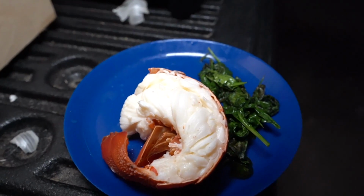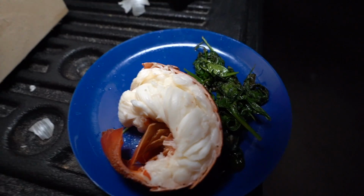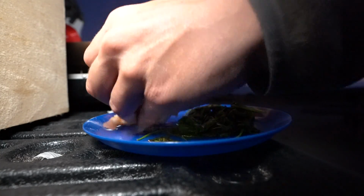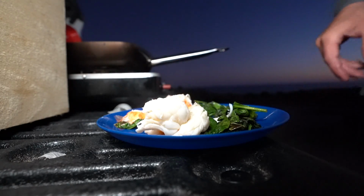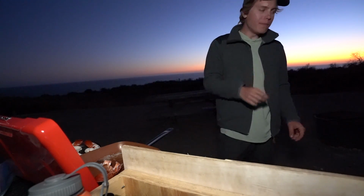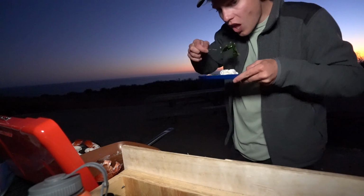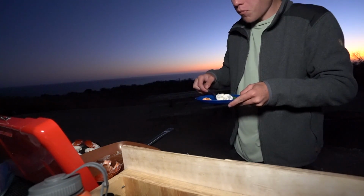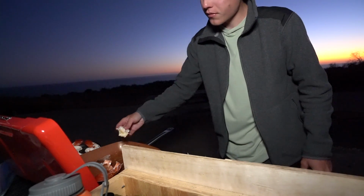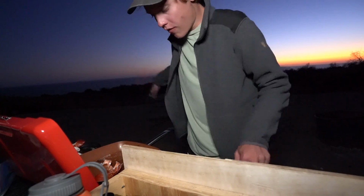Wow, that meat is white. It's not even showing up on my camera. There we go. So that's what we're working with. Nice wet lobster. Okay. This is probably the freshest lobster I've ever had in my life.